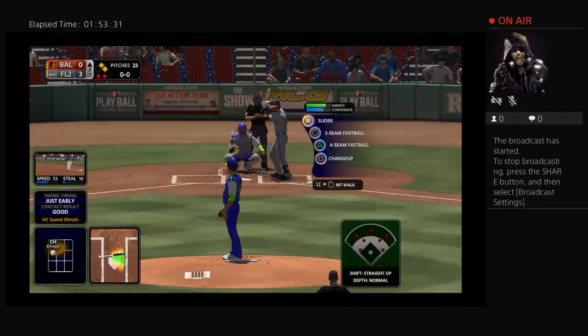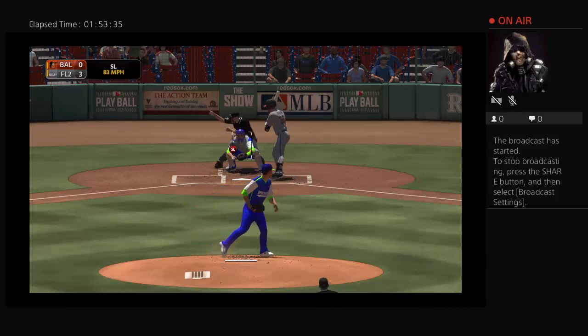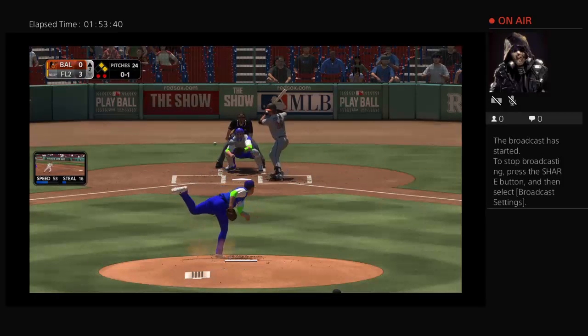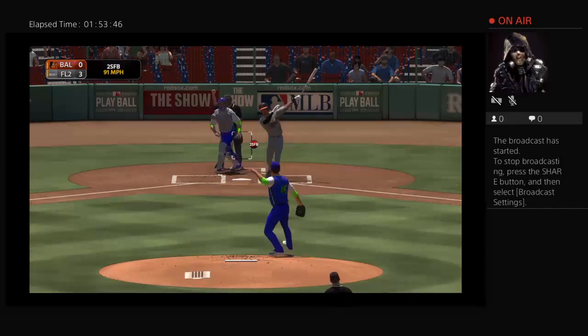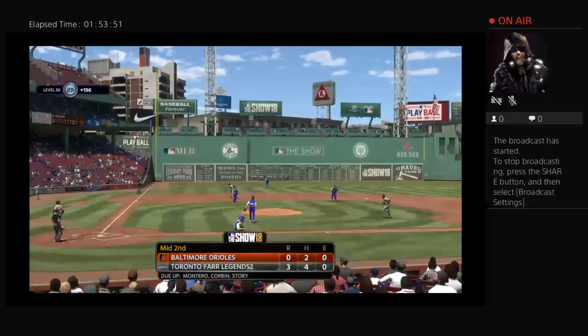Settling in now, Caleb Joseph, looking to make it 3 straight 2-out hits here. He's got a runner in scoring position at second. 0-1 the count. Ready with the 0-1. Slider in for a strike. So back-to-back sliders for strikes. A swing and a miss. That retires the side, and that will do it.